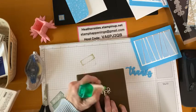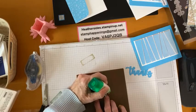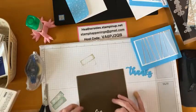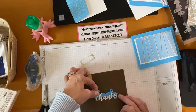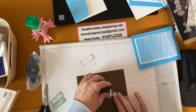Do, do, do. Sing a little ditty while I do this. Okay. See, you even got a free show there with the song and everything. Okay, I'm going to glue this onto the bigger background piece of Tahitian Tide, and it just gives you a nice little shadow of the words.